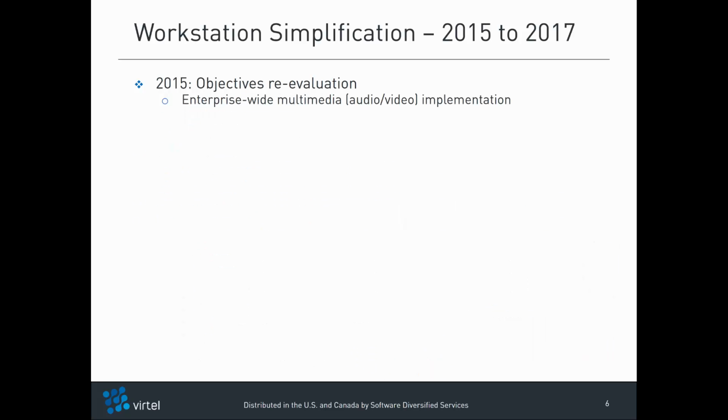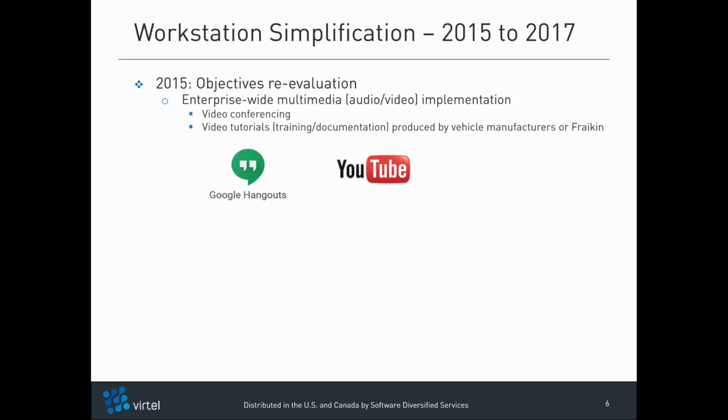Fast forward 13 years later in 2015, Fraikin decided to embrace the use of multimedia communication within its own organization as well as with its clients and suppliers. This included video conferencing. You are probably familiar with Cisco's WebEx, Microsoft's GoToMeeting, and maybe Google's Hangout. It also included YouTube videos.